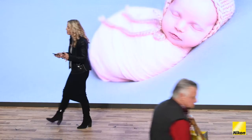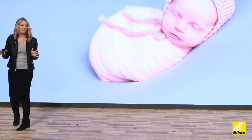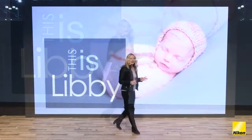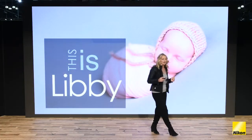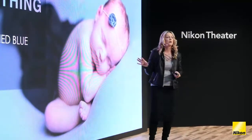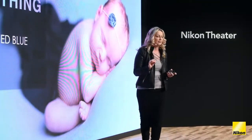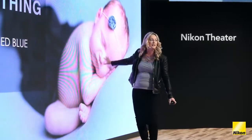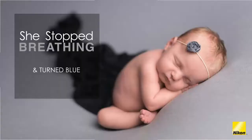So first of all, I'm going to start off with a story that's a little sad, okay? This is Libby. Libby died in my presence, okay? She was on the table working with me, and she basically stopped breathing. I was photographing her in this exact session, these exact images. She stopped breathing and turned blue. Her lips went a weird color.